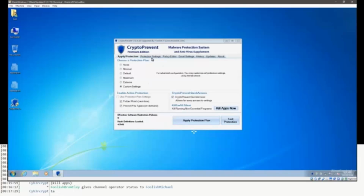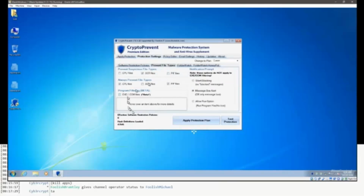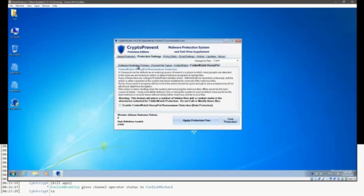We're going to leave it on custom so we can go through and select everything. Notice here that I have the folder watch and prevent file types enabled, and we'll come back here and reassert when these need to be turned on and off. So let's look at our protection settings. Here we have the software restriction policies, the prevent file types, which is our filter module, folder watch, and the folder watch honeypot.